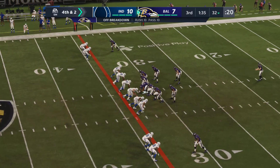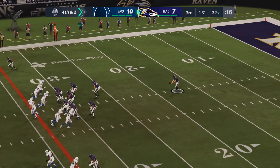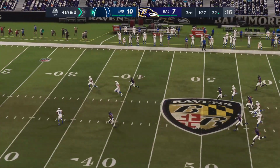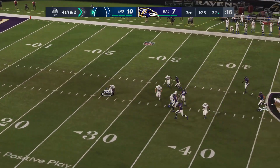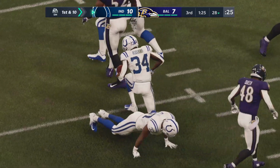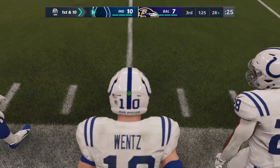Here's Sam Cook now, as he'll kick it away for the 2nd time. On the return, it's Rodgers. 40 yards on the punt, 2 on the return. And the Colts will go on offense here, 1st and 10.